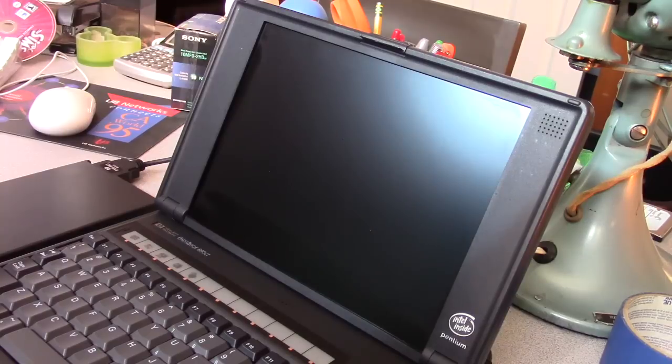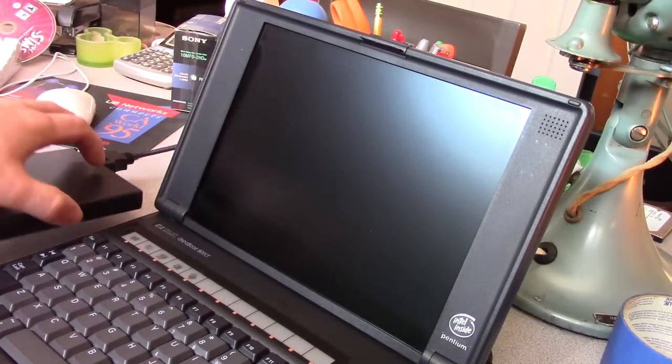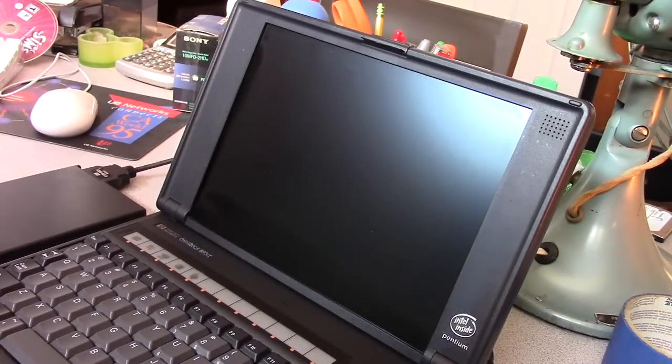So I ended up buying myself an external floppy drive. It turns out I actually have the correct CD drive for this thing. I just don't have the proper cable. It's an oddball SCSI cable that I'm going to have a hard time finding. So I'm not really worried about it right now, though. It's not really a big deal. But what I've done is I've actually brought this down to Windows 3.1.